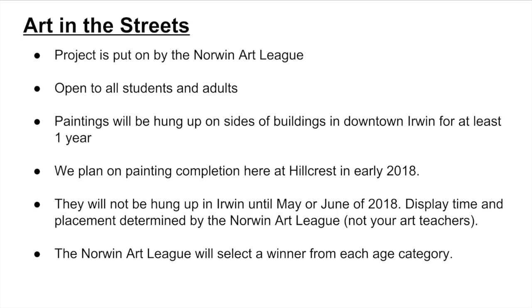The display time and the placement of those paintings are completely determined by the people that run the Norwin Art League, not Miss Hyde and myself, Mrs. Nicholas. We are really just facilitating you guys participating in the project, but we have no control over how the paintings are displayed or when they're displayed, just so that you guys are aware of that. So if you participate, you can look for them in May or June.